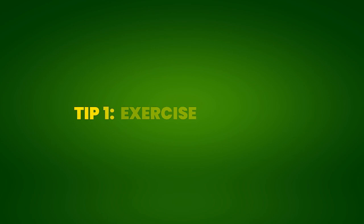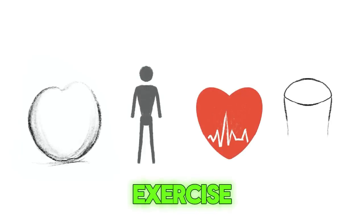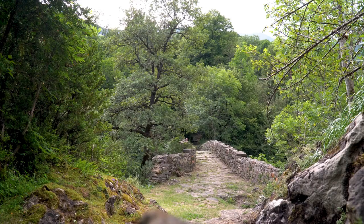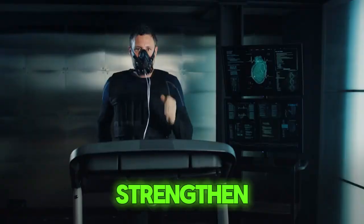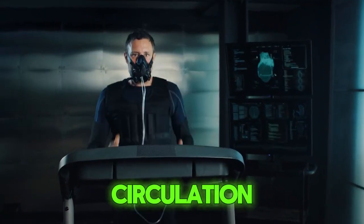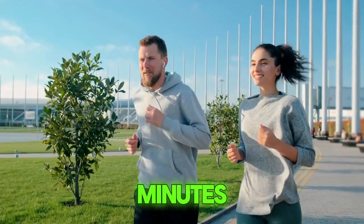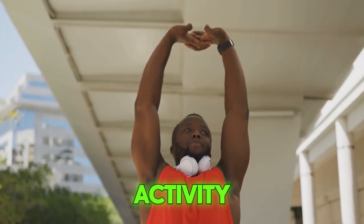6 tips to lower blood pressure. Tip 1. Exercise regularly. Regular exercise is one of the most effective ways to control blood pressure. Activities like walking, running, swimming, and cycling strengthen the heart and improve circulation. Try to incorporate at least 150 minutes of moderate aerobic activity or 75 minutes of vigorous activity per week.